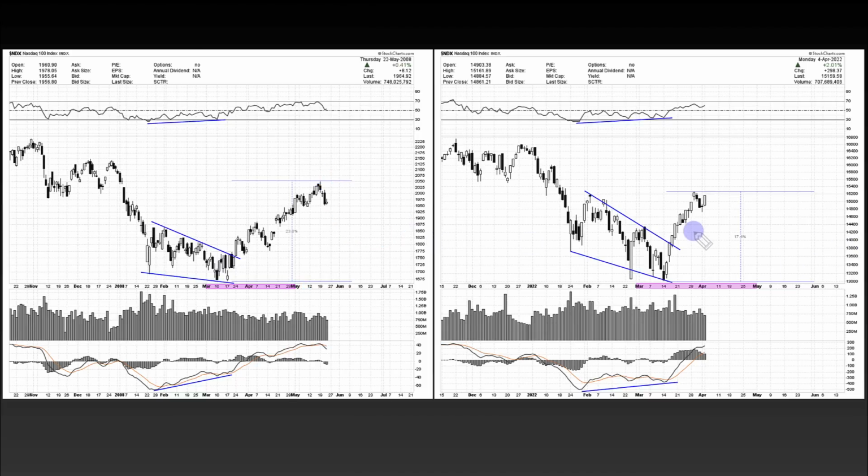Okay? Now, why am I bringing this side-by-side comparison up again? Well, now we're moving into the month of April. April's typically a strong month based off of seasonality. But then when you look at midterms and you factor in a bunch of stuff, it's a little wobbly. Okay, now first and foremost, if we're just playing out this analog, technically speaking, we still have some more upside potentially to go. What do I mean?